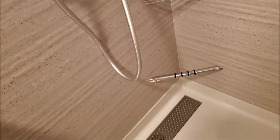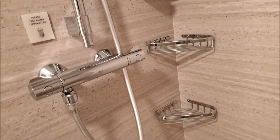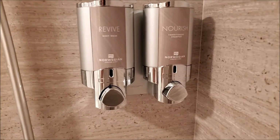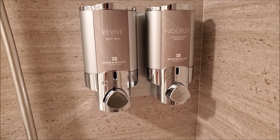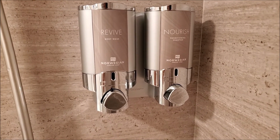And there are shaving racks, which I'm kind of excited about for my footrest, as well as places you can hang things. Do note that for the toiletries, there is body wash and there is a conditioning shampoo, but there is no conditioner. So make sure that you bring your own if this is something you need.